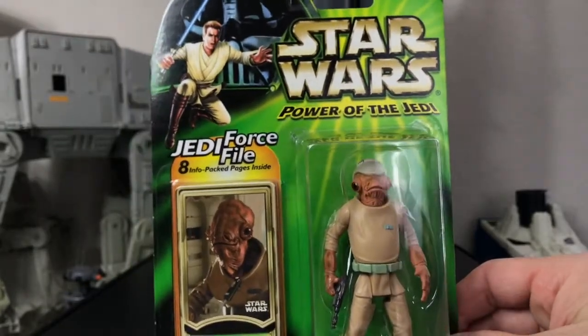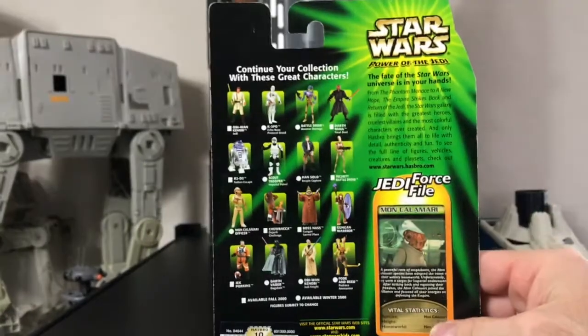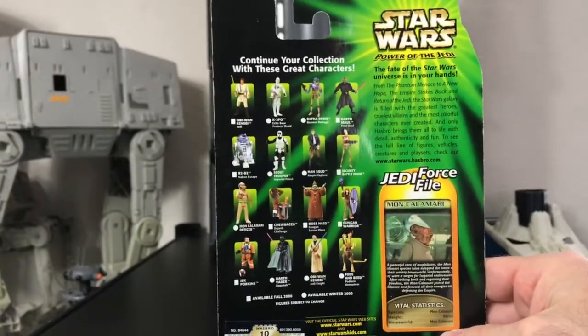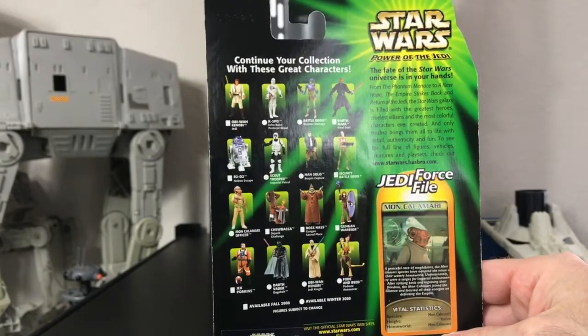I can expand my Rebel officers now. Something I have, actually, I have what I would consider a fair amount of Imperial officers. So finally expanded with this Calamari officer.